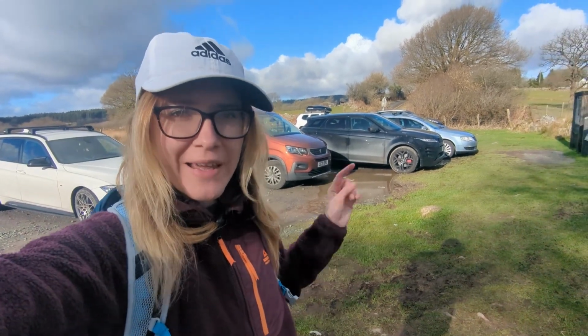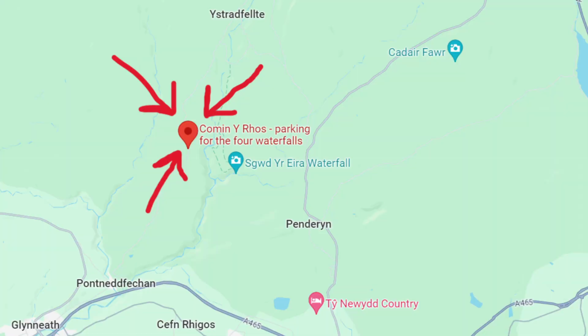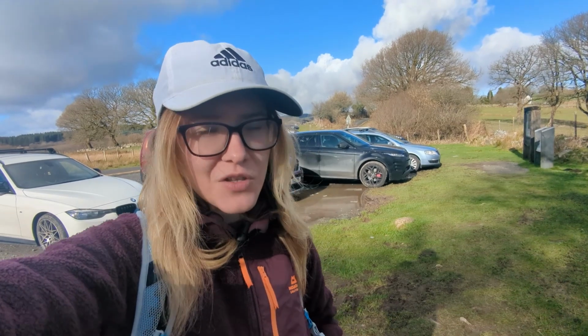So I've just arrived in the Brecon Beacons and I've just parked my car here. I will show you on a map where this is, as this is not one of the main Four Falls car parks. However, I would recommend parking here if you can, because it's a little bit closer to the waterfalls than the main car parks. Unfortunately, it's quite small though, so if you want to get a space, you will need to arrive early in the day. And if you can't, then the main car parks are perfectly fine as well. So having parked here, we're going to head off down this path towards the start of the main waterfall hike.